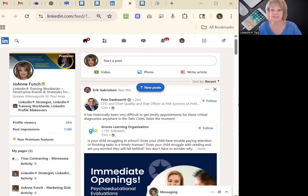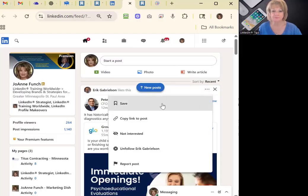Actually, quite simple. When you see a post that you might want to come back to later because you might want to refer to the information that someone posted. Perhaps you're following some type of a leader in your industry and they're writing good content that you'd want to refer back to. That would be a reason actually to go ahead and save a post. So you find the post, you come right up here to the three dots in the corner of the post, and you simply click those three dots and then you click save. And it is now saving your posts.